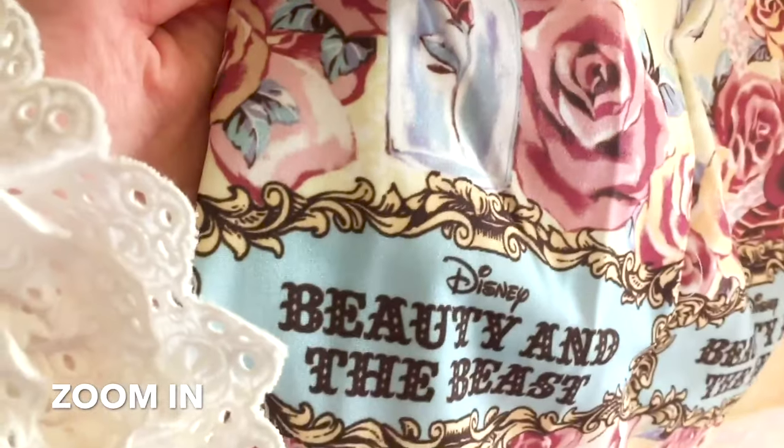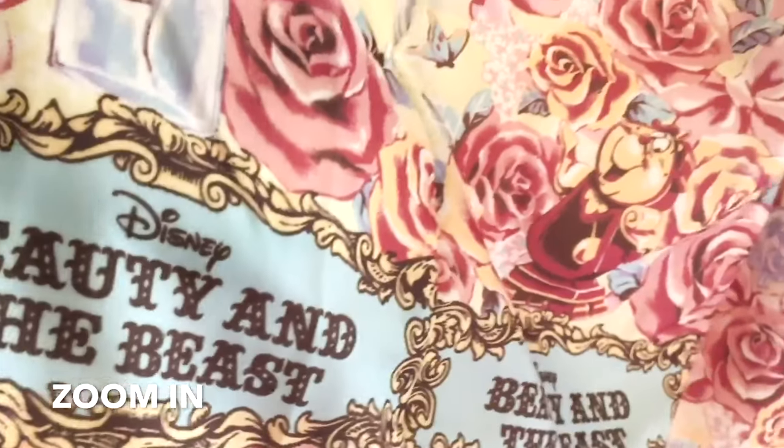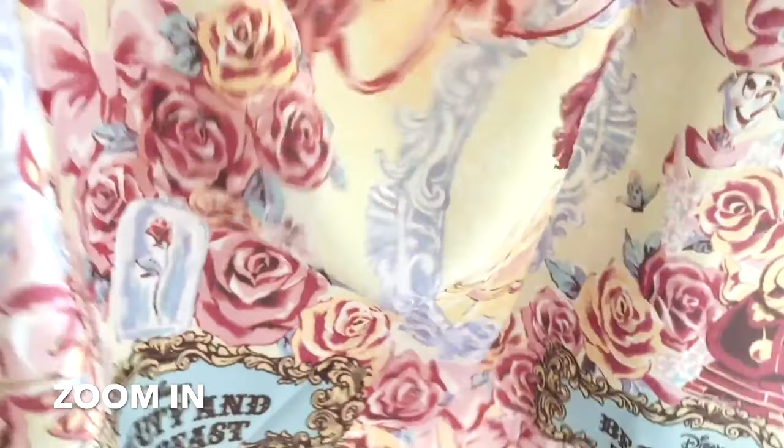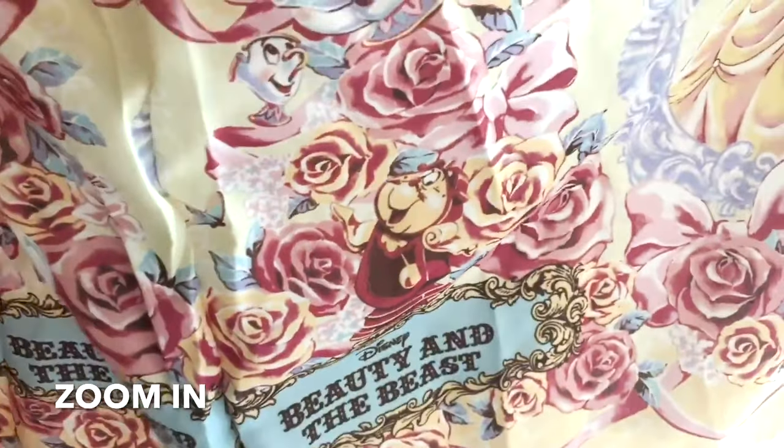Yeah, and then we're back to square one. Where's Lumiere? Oh, there is the rose. The rose, and it says Beauty and the Beast. And I'm trying to find Lumiere right now because he should be here, right? It's not Beauty and the Beast if there's no Lumiere on this dress. Huh, I can't find him right now. Kittens, if you know where Lumiere is on this dress, then please let me know, because I can't spot him.